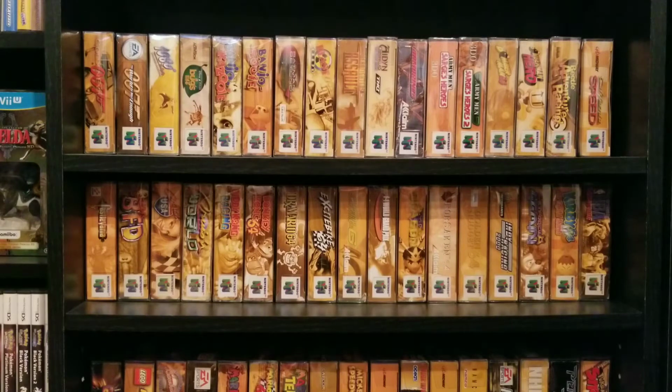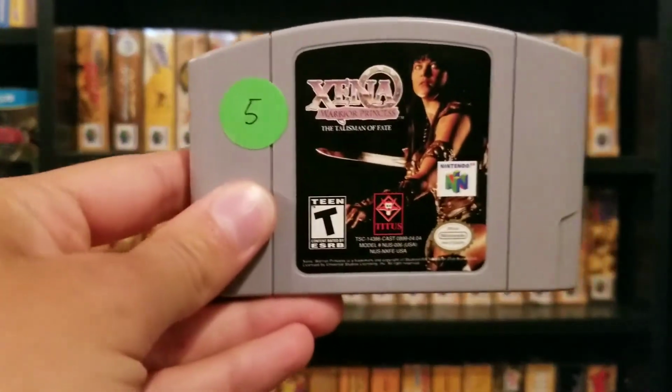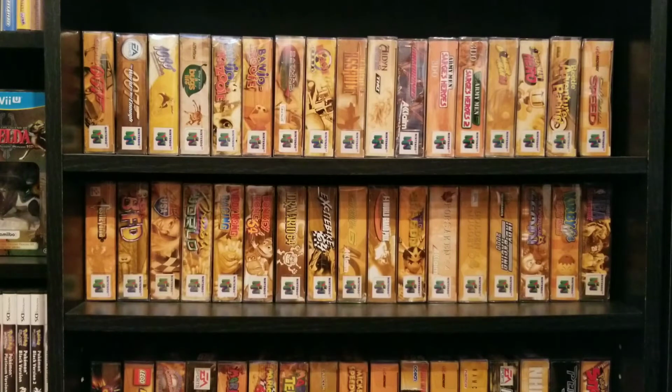My dad was on the lookout for games, and he found this stack of 64 games I didn't have. He has my inventory on his phone, like on a Google Doc, so he can open it up, see what I don't have, and he kind of knows what I'm looking for. They had prices on them, but I got them all for 10. Fighter Destiny 2, which is not one I see too commonly. Xena Warrior Princess, real happy to get that one. And Bass Hunter 64. Which he had for $5 and $2.50, and I got them all for 10. So I got the Bass Hunter free, I guess.